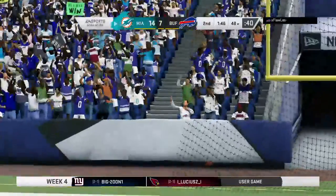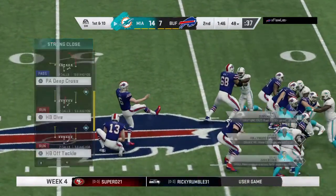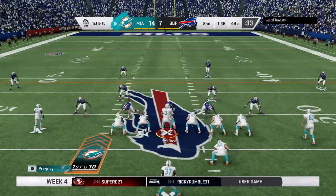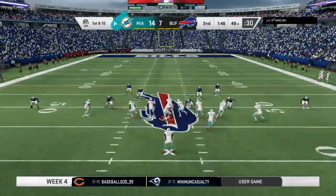And he's going to miss this one. That is no good. Well outside the left upright. And this score will stay right where it is. The Dolphins at the line ready for their next drive. And their last 2 drives both ending in touchdowns. It's got them this 14-7 lead.